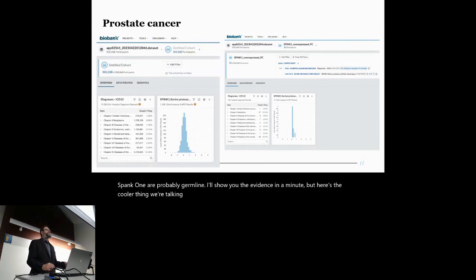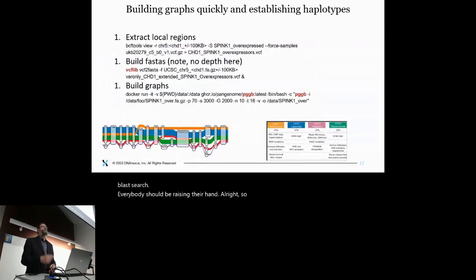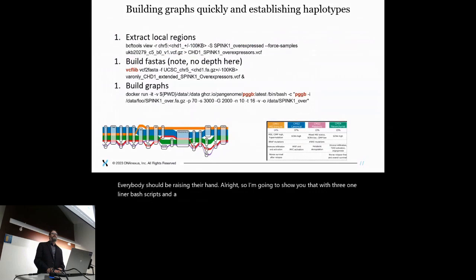We're talking about the largest biomedical data set in the world, right? So you'd think, oh, I need huge compute, and I need an enormous amount of knowledge. How many of you can write a one-liner bash script? Great. How many of you can do a BLAST search? Everybody should be raising their hand. All right. I'm going to show you that with three one-liner bash scripts and a BLAST search, you find out everything you want to know about the relationship between CHD1 and SPINK1 in this.